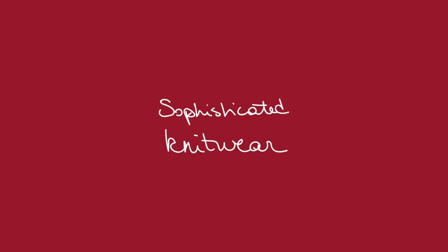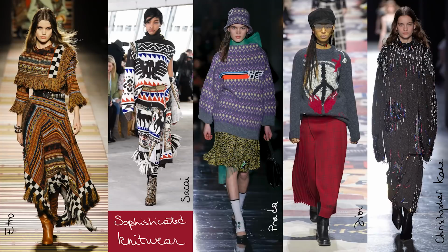The next trend would be sophisticated knitwear. I personally love knitwear, and I think it's a pity when the runways show only cable knit and jersey, because there are so many more ways to knit a yarn into something creative. So this season I'm super happy with what I'm seeing. All the examples on this board are special developments designed by the houses and then knitted exactly as they want.